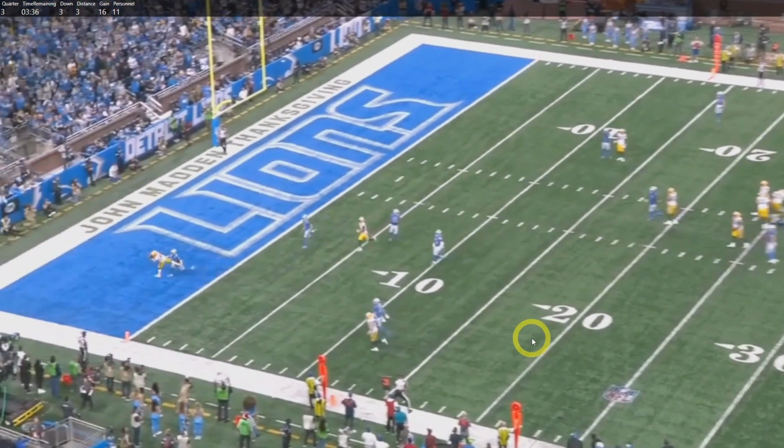Really good route. Now that's not just speed. That's knowing your release package, knowing what release package to use at the line against that guy, knowing the different ways to use your body. Again, kind of dip that shoulder underneath to create separation, and then create separation at the top of the route. Use that little burst of speed at the top. Had some hand fighting there. Use those hands to disengage a little bit, create that separation, then go up and get the ball.